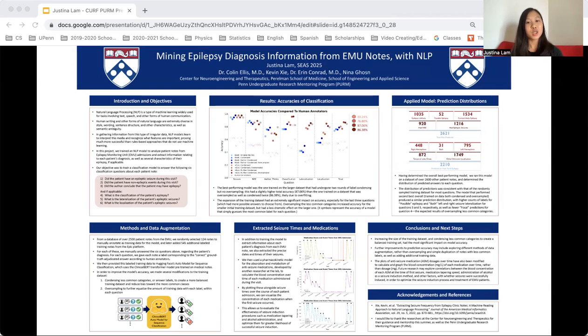My project focuses on using natural language processing to train a machine learning model to analyze EMU patient notes and answer the following questions about each patient's epilepsy diagnosis. During this visit, did the patient have an epileptic seizure, and did they have non-epileptic events? Did the author conclude that the patient may have epilepsy? What is the classification of their epilepsy?